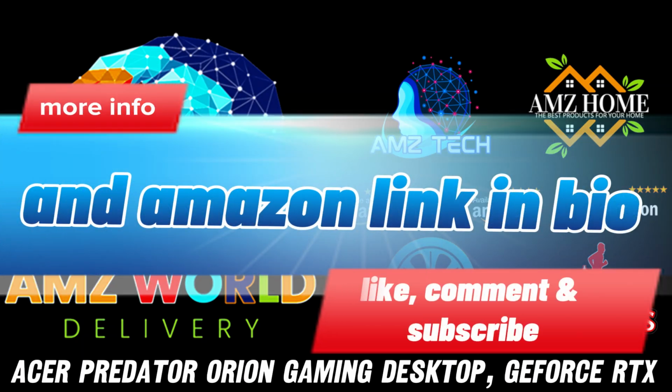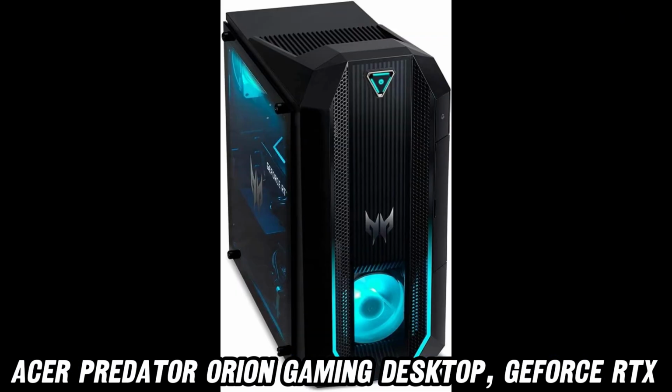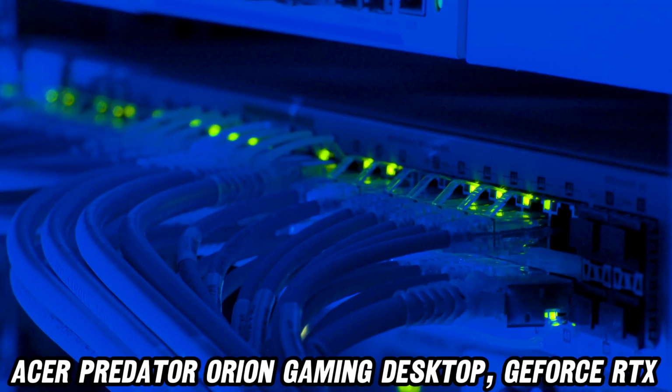Today, we're diving into the Acer Predator Orion gaming desktop, a beast built for gamers and tech enthusiasts alike. First off, who wouldn't want the power of a 13th gen Intel Core i7 processor? With 8 cores and a base speed of 2.5 GHz, it's like having a race car engine in your PC.